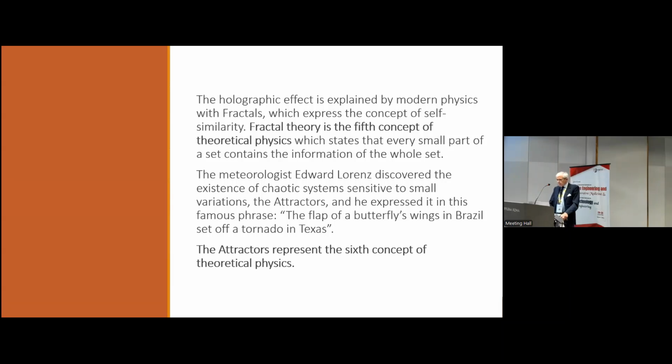The holographic effect is explained by modern physics with fractals, which express the concept of self-similarity. Fractal theory is the 5th concept of theoretical physics, which states that every small part of a set contains the information of the whole set.